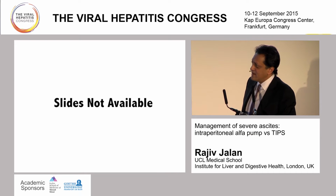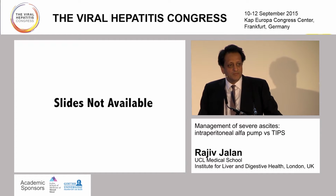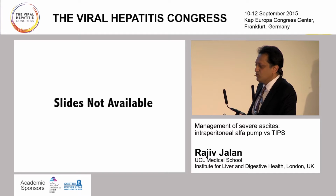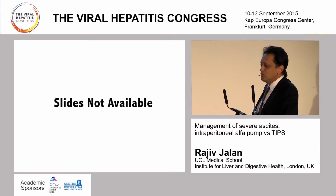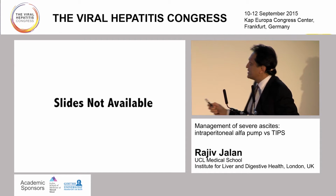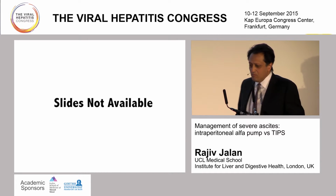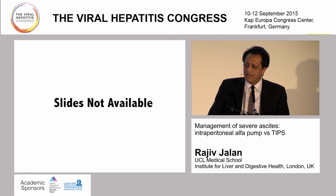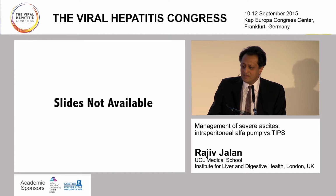This is the first piece of data from Jose Such. He was a PI for this study. And what this study showed very nicely was that this pump is able to do what is on the tin. So you can reduce the number of paracentesis procedures in these patients significantly compared with a group that is getting paracentesis. So if the pump works, the chances are the patients can remain ascites-free in this particular study, followed up to 6 months. So a significant reduction in the need for paracentesis.